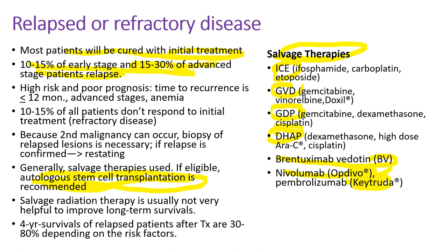But be careful, you have to do the tissue biopsy before proceeding with this salvage therapy, because PET CT scan has a 40% false positive rate. Even after the relapse, about 50% of patients have a long-term survival.